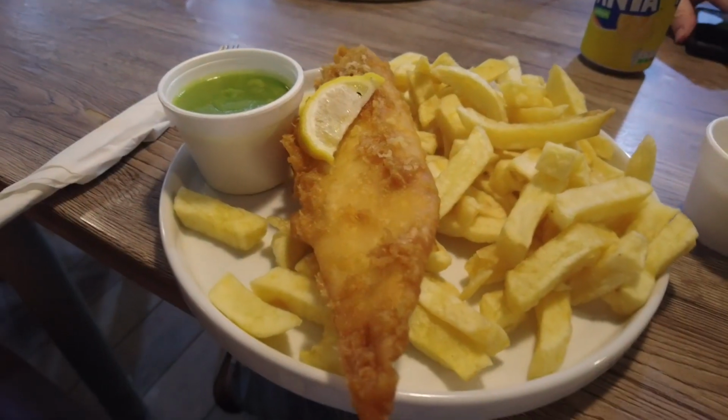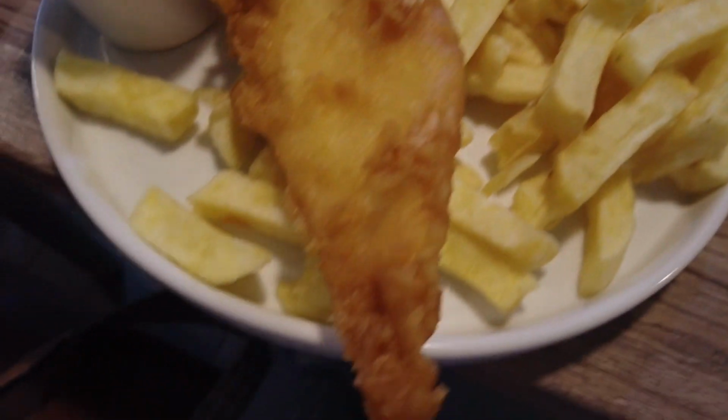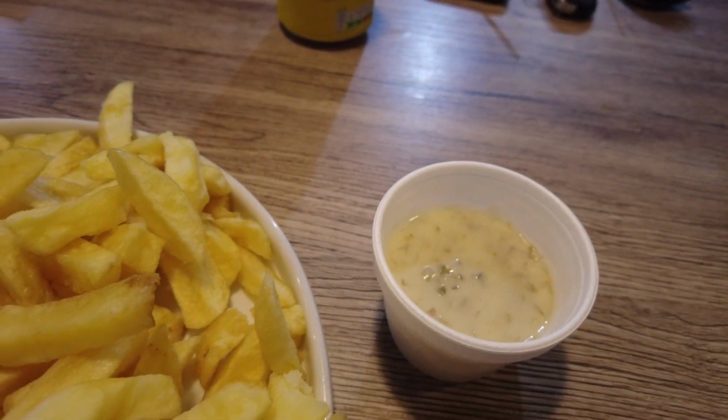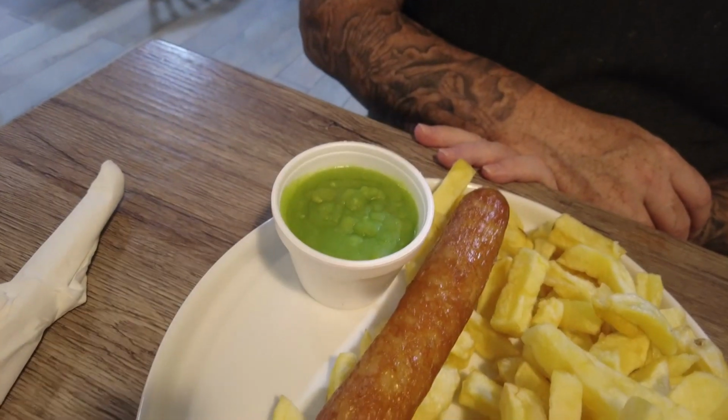We've just come to the place we came to last year for fish and chips, and it was delicious. Okay, so this is my fish, chips and mushy peas. It looks absolutely delicious. With some tartar sauce. And then Martin has got jumbo sausage and chips with some crushed pea.